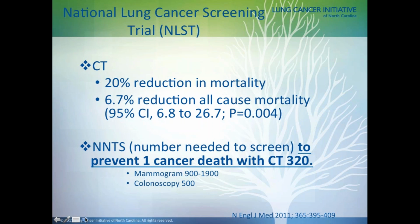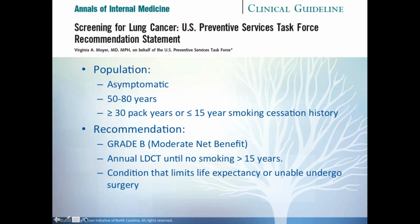It showed a 20% reduction in mortality, and you can see a 6.7% reduction in all-cause mortality. And basically, the number needed to screen to prevent one cancer death was 320 CT scans, which is very important. So you saw one cancer death prevented in 320. Now compare that to mammograms and colonoscopy, you can see the difference there. The NLST basically led to CMS evaluating whether or not it's feasible to pay for lung cancer screening.